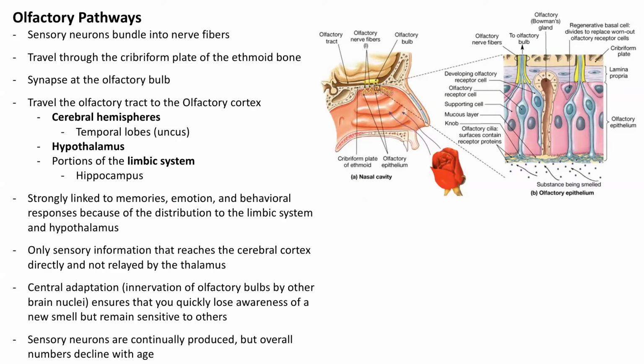All the other sensory information goes through the thalamus and then to the cortex, and the olfactory information goes straight from this olfactory bulb directly to the temporal lobe. It also goes to the hypothalamus and the limbic system, the hippocampus. The hippocampus, remember, is memory and emotion. So we have a strong link to memory, emotion, behavioral responses because of this link to the limbic system and the hypothalamus. The hypothalamus, remember, is in charge of autonomics.